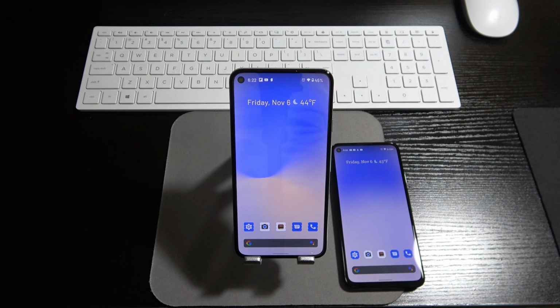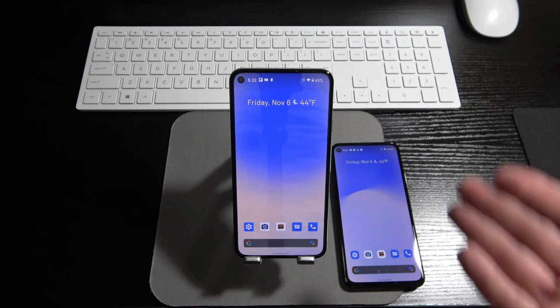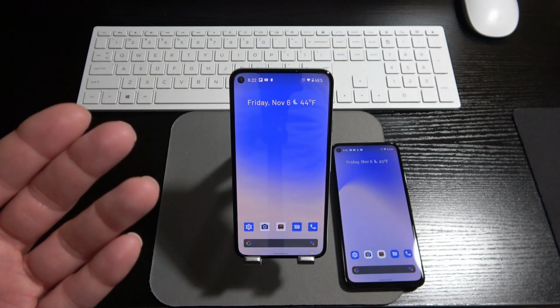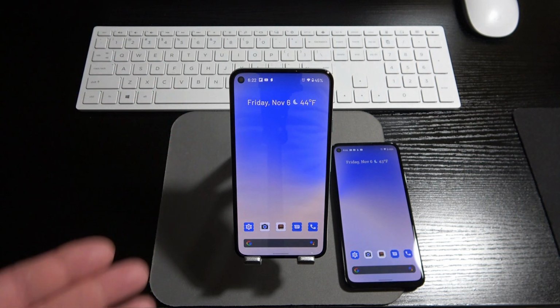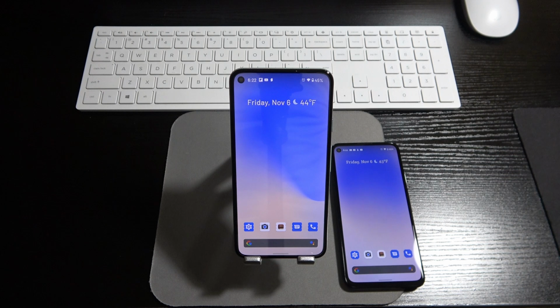So, the differences being the Pixel 5 is 2 inches bigger. They both have OLED displays. The Pixel 5 has 8 gigs of RAM as opposed to the Pixel 4a's 6 gigs of RAM. The Pixel 5 has a Snapdragon 765G chipset in it because it's Qualcomm's upper tier mid-range 5G chip, and this phone is 5G enabled, versus the Snapdragon 730G that is in the Pixel 4a, which is not 5G enabled.